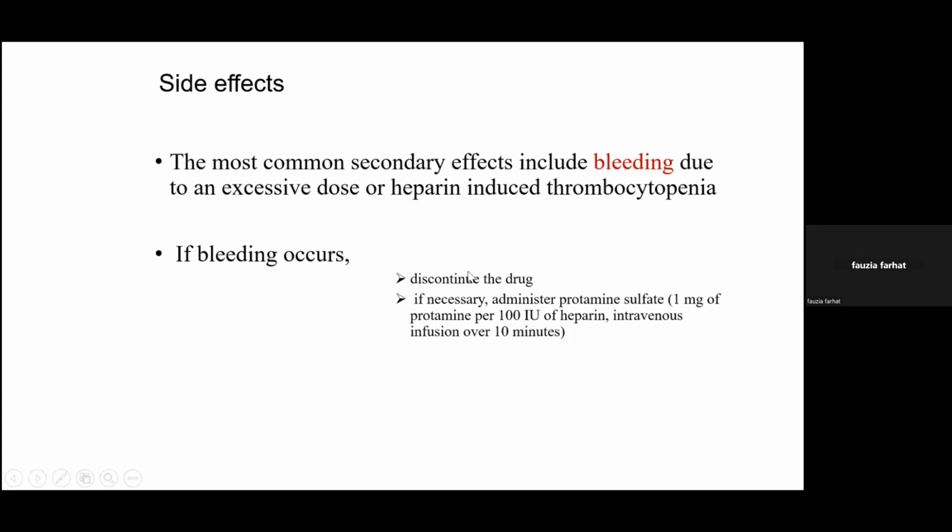If bleeding occurs, discontinue the drug and we can administer protamine sulfate. The dose is 1 milligram of protamine per 100 international unit of heparin. It should be given through IV infusion over 10 minutes.